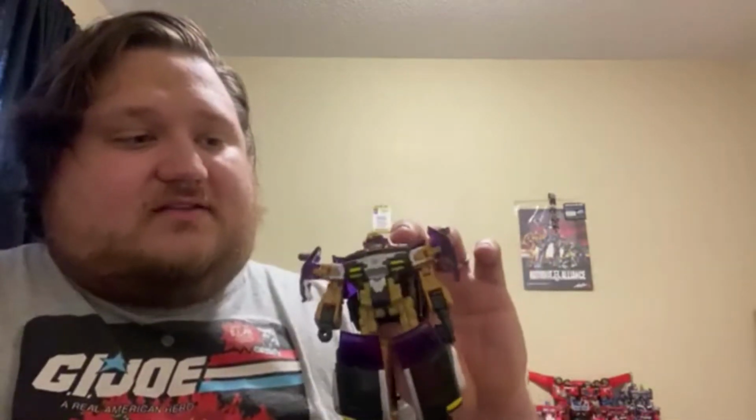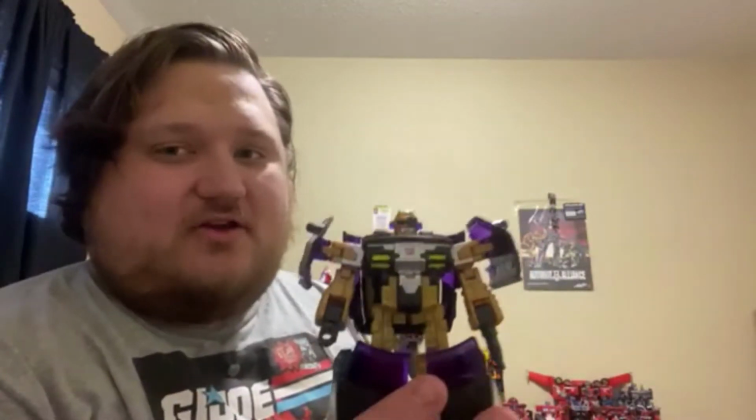But yes, this is a very nice figure. It's super fun. It's nice to have another Cybertron guy for the cartoon shelf. Plus his little piratey nature, that's his character, and these like skeletons all over him. It's just super fun. I'm super happy to have this guy.